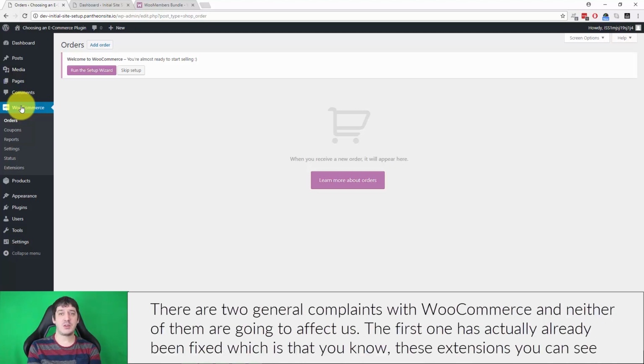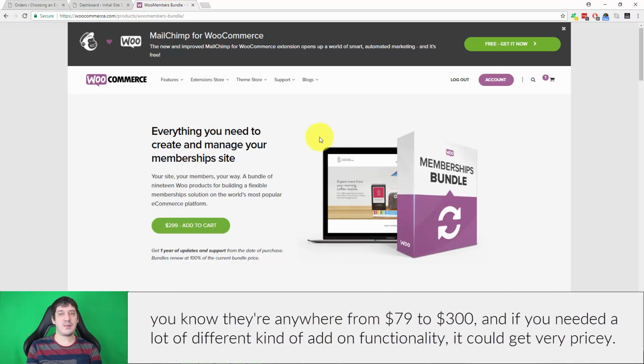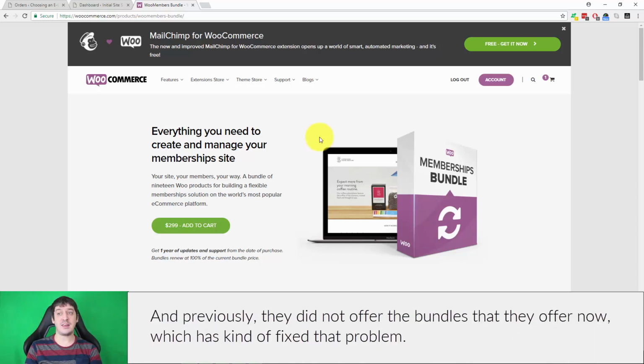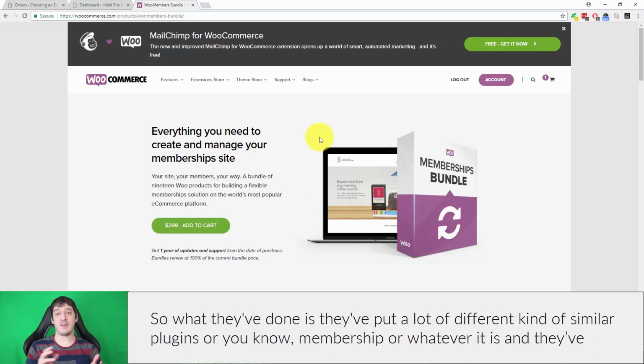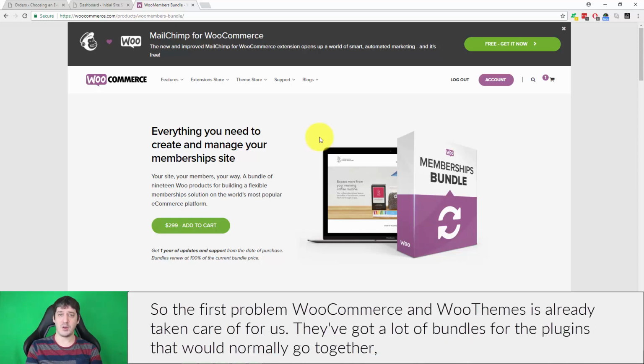There's two general complaints with WooCommerce, and neither of them are going to affect us. The first one has actually already been fixed, which is that these extensions, you can see that they're anywhere from $79 to $300, and if you needed a lot of different add-on functionality, it could get very pricey. And previously, they did not offer the bundles that they offer now, which has fixed that problem. What they've done is they've put a lot of similar plugins, like membership or whatever it is, and grouped them together, and they're selling them a lot cheaper than they would be if you purchased them individually.